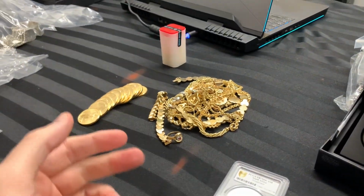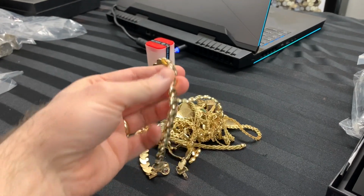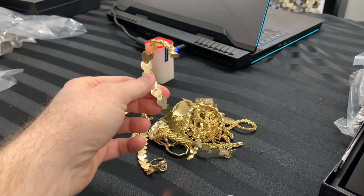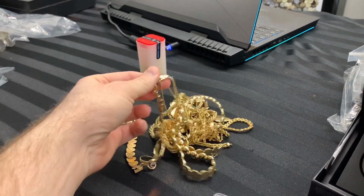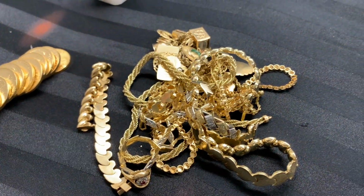Jewelry. Can I touch some scrap gold? Yeah, go ahead. Let me see what we got here. Yeah, it's just junky old jewelry. I wouldn't wear this. Yeah, it's real jewelry. I mean, it's real gold. It's 10, 14 karat gold mixed.